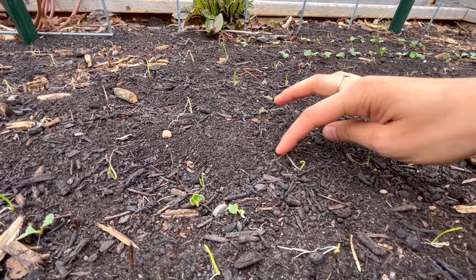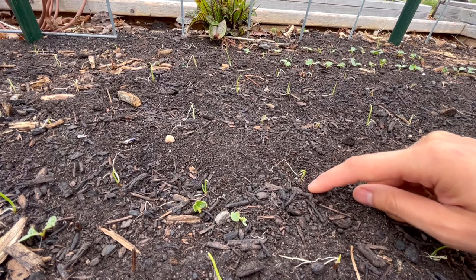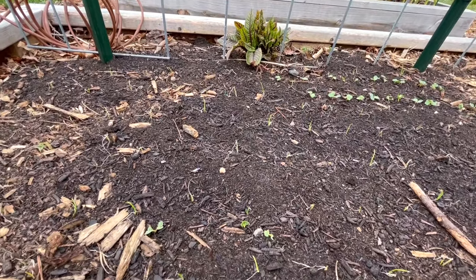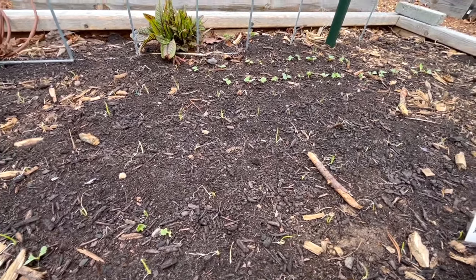You can see here is where one of those leaves died, but onion plants are very hardy, and shallots as well, and you can see they've started to grow back, and they're looking much better. Last week, you could barely see anything here, so I'm glad it looks like they're going to come back.